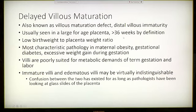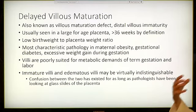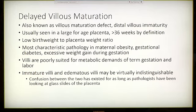So by definition, we're only seeing delayed maturation in a term baby because with the immature ones, it's too hard to tell whether they're immature for 28 weeks. You know, they all look immature. It's just too difficult. In these cases, you often have a low birth weight to placenta weight ratio, so you get this big, bulky placenta, right? And the baby might be normal, or a large for age baby where the placenta is even larger. So if you think teleologically, these placentas are probably inefficient and just keep bulking up and up to try to make up for their inefficiency. That's what people call them in the literature.